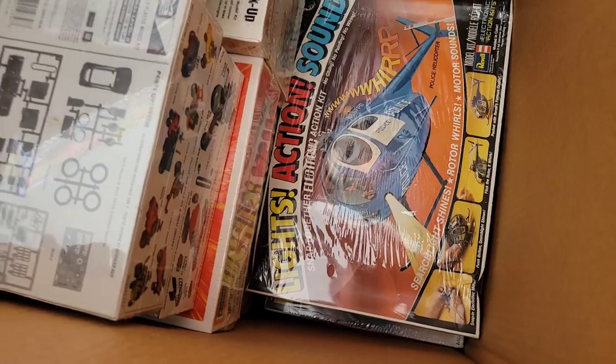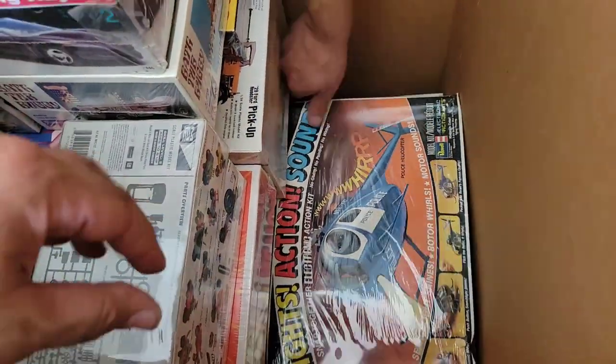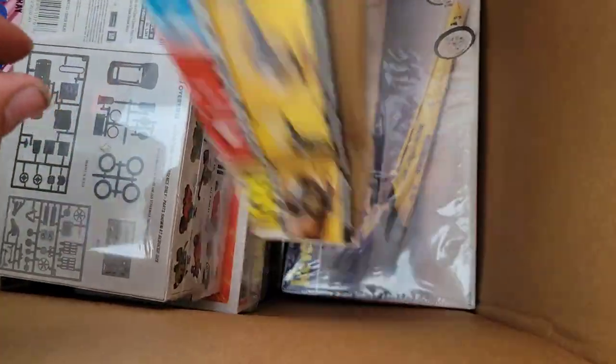Weirdos. Oh, and another one of those. Another one? And is that the motorcycle under there? Because they had a lights, action, sound motorcycle one too. Nope. No, it's a funny car.